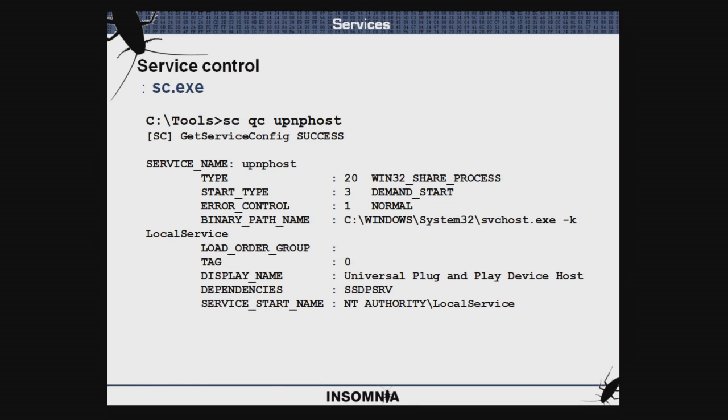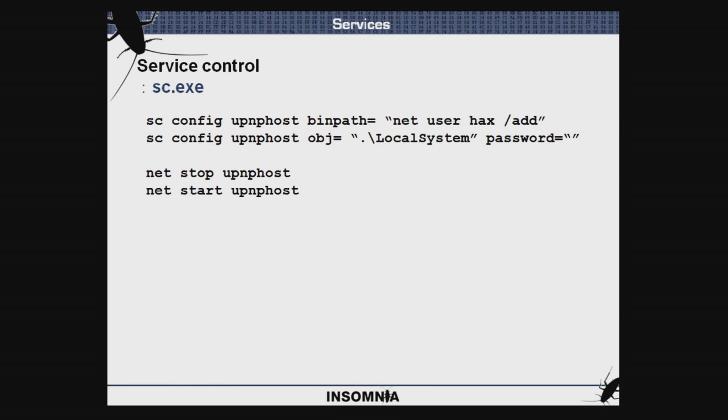To control the service in Windows, use the SC tool. That one's just doing a query. And for those of you that take away the slides, those are the commands that you would use to reconfigure the service, stop it, start it up again. Adding a user called hacks.